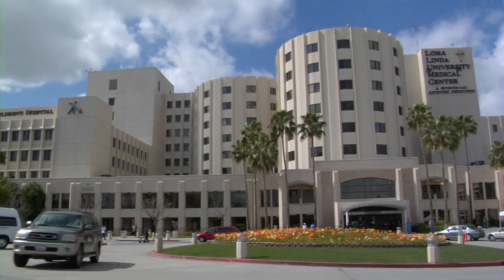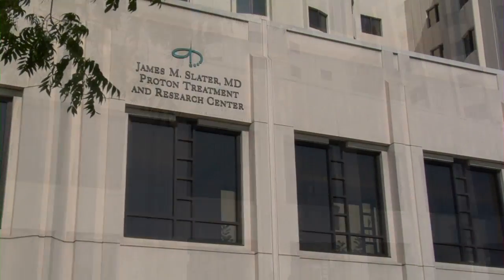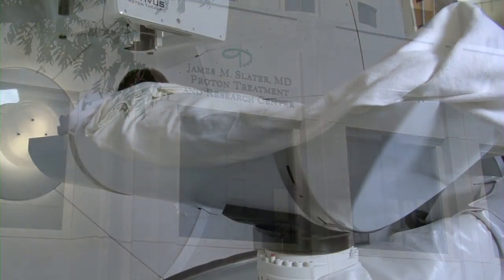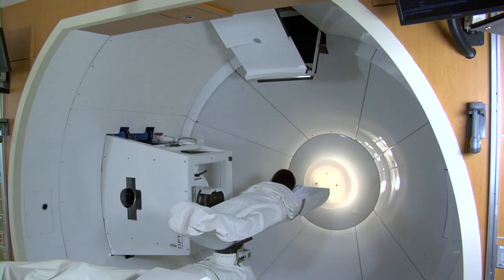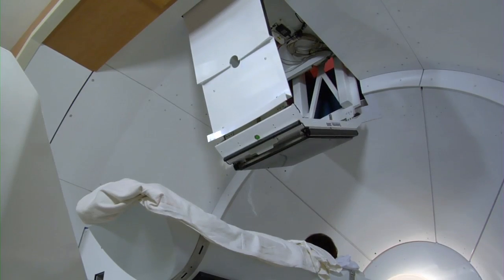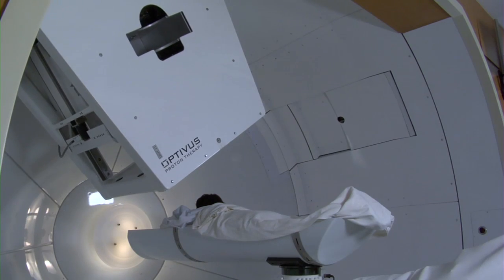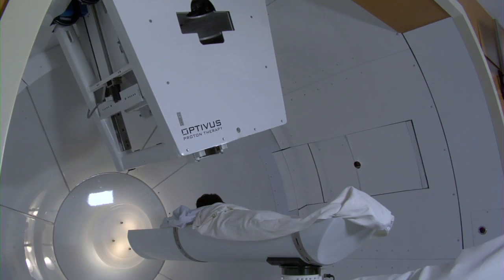Today, researchers at Loma Linda University Medical Center's Proton Treatment Center have announced the effectiveness of a new weapon against early-stage breast cancer, proton beam therapy. The results of a Phase 2 clinical trial indicate that partial breast radiotherapy delivered with proton beam appears to provide excellent disease control within the breast, with minimal risk of side effects.